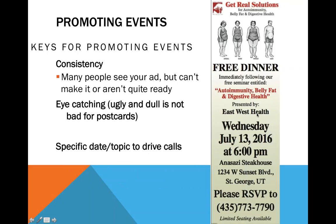Our autoimmunity campaign, it's worked really effectively. So yeah, this is actually the one I'm using for this Wednesday. So some keys: consistency is actually a really good factor.